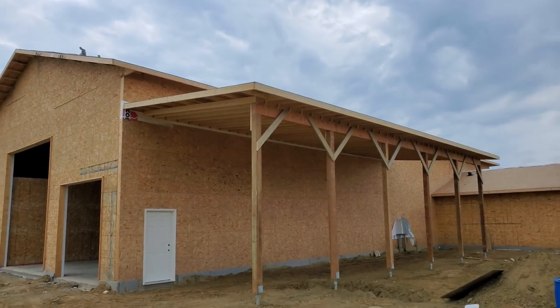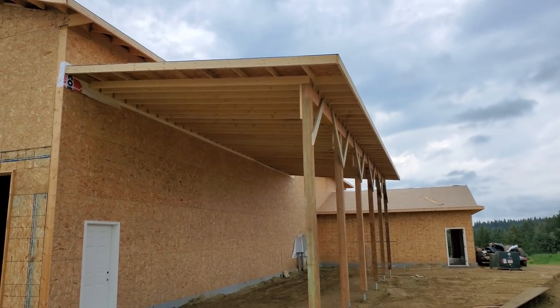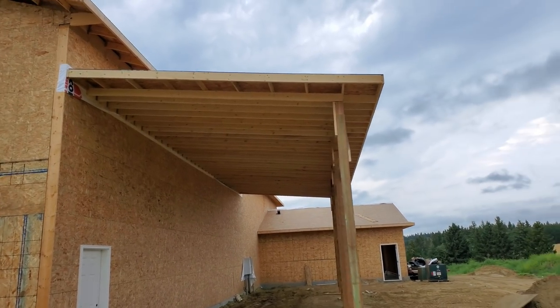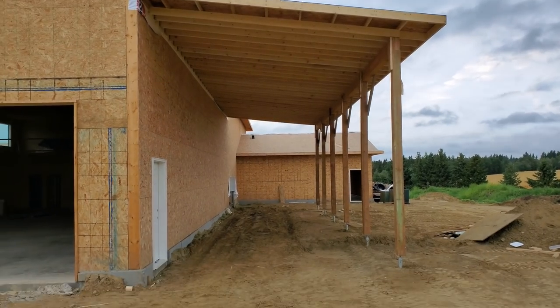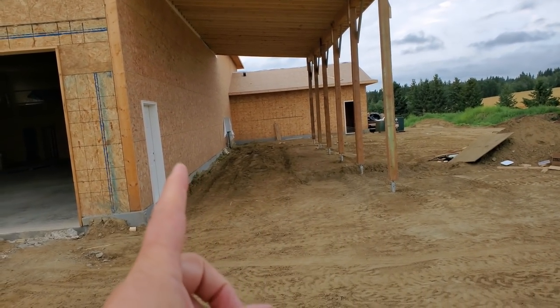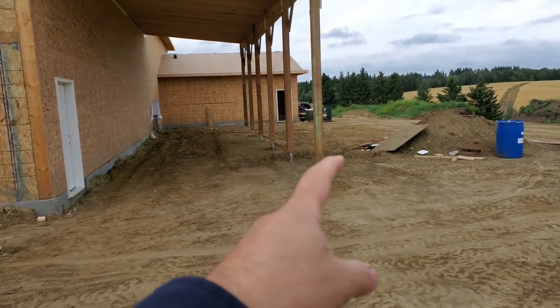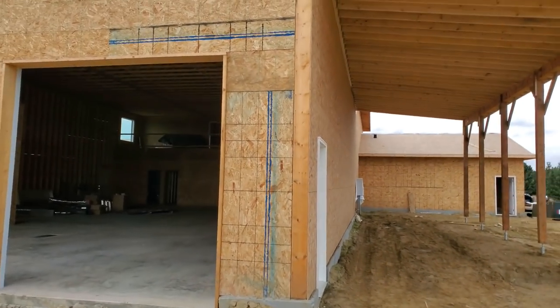The RV storage kind of lean-to shanty thing is all done. That looks great. We got a pile of room to back our fifth wheel in and have enough room for the slides to come out. We're gonna have a 50 amp plug there. The septic tank is right there. That's gonna be mint. Beautiful.